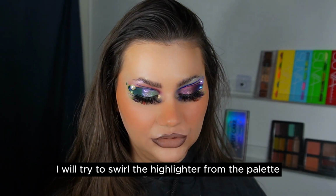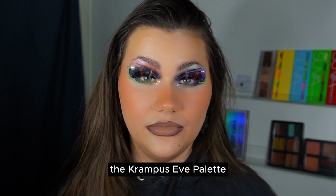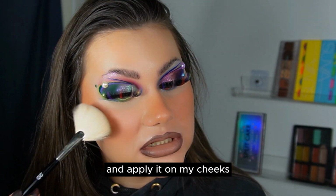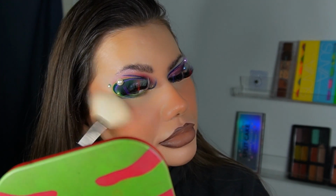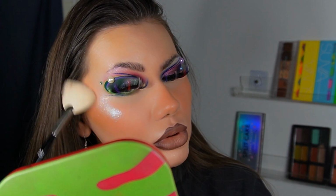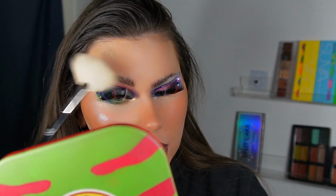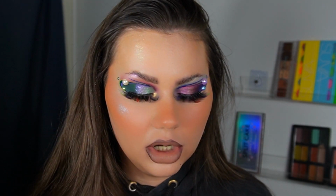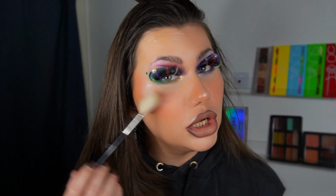Now I will try to swirl the highlighter from the palette, the Krampus Eve palette, and apply it on my cheeks. And see how it works. Ooh, it's sparkly, it's pretty, it's sparkly and pretty. Give me all the sparkle.